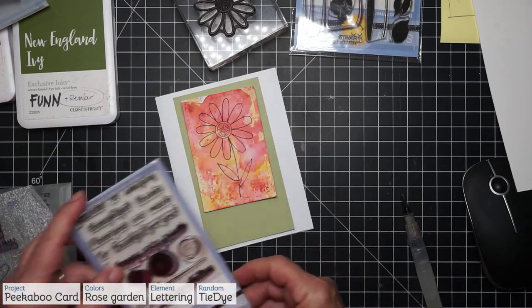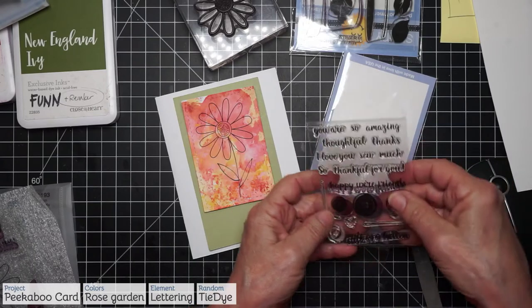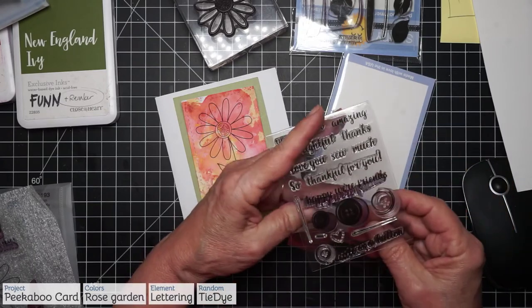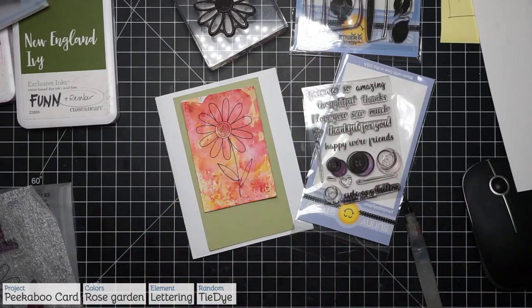And then we've got this little stamp set. I think we'll use that, because it just kind of feels like it. Feels like this. Cute as a button. Happy We're Friends. This is by Sunna Studio. All right. We're letting that dry.